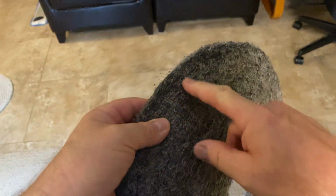Yeah, there's a fair amount of hair. The dog has actually got off-white hair, so that's not his hair.